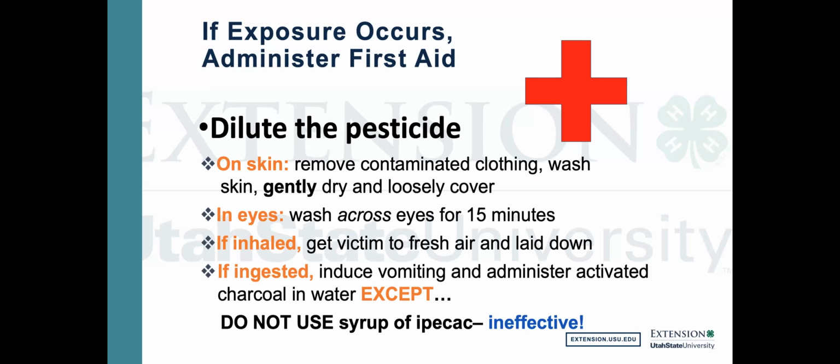So if you get it on your skin, you want to remove that contaminated clothing, you want to clean yourself up, and you want to gently dry and loosely cover your skin. When you're cleaning yourself, you don't want to scrub excessively hard, because if you create nicks or cuts or scrapes, you're creating an easy access point for those pesticides to enter your body. So again, wash the clothing, gently dry, and loosely cover yourself.